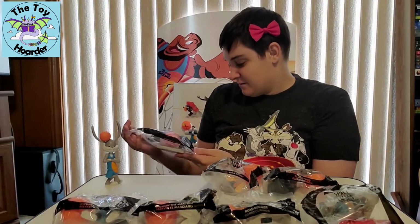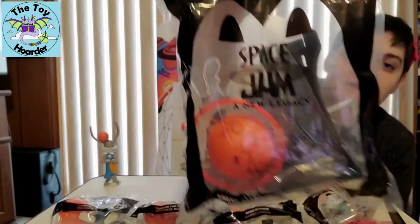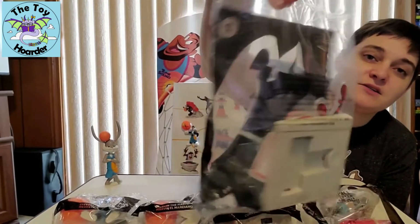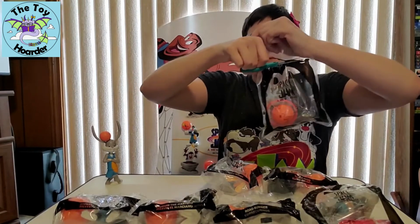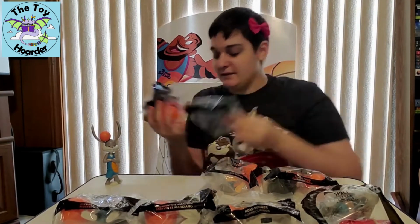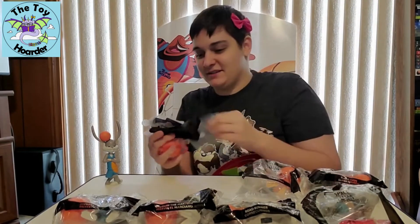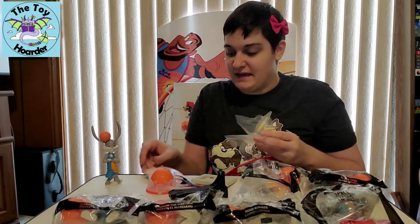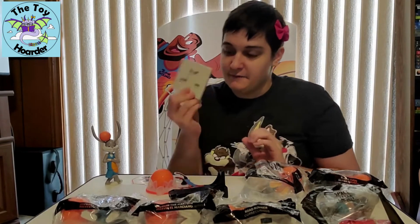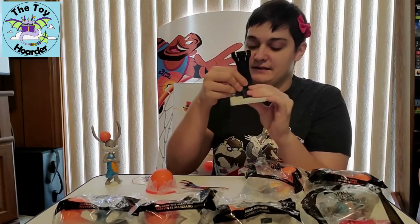Alright, number 2 is LeBron James Dunk. Here it is in the package. So we'll get that open. This one does take a little more assembly than the others, it looks like. Oh, look. Extra plastic bags here. So once you get all the plastic bags away from these pieces, you've got the bottom stand. So the hoop goes into the bottom stand like so.